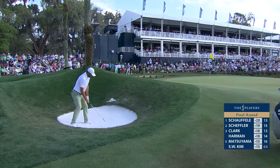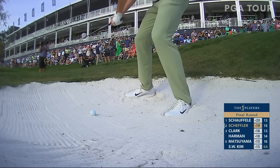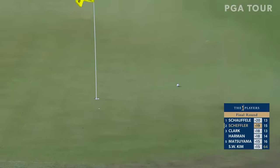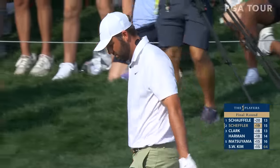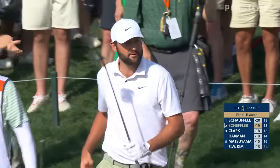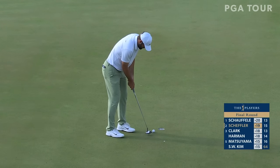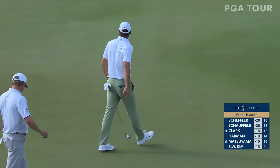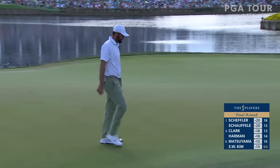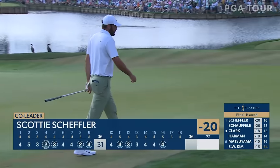Scheffler now with his third. The lie is perfect, a very simple shot. This is holeable here, Smiley. Caught a chunky. But it's rolling out, Smiley. And it's gonna be a birdie for Scheffler to push it to 20 under. And this incredible comeback for Scheffler with a pain in the neck, was seven back after the 15th hole yesterday before he finished his third round birdie, birdie, birdie. And look what he's done today.